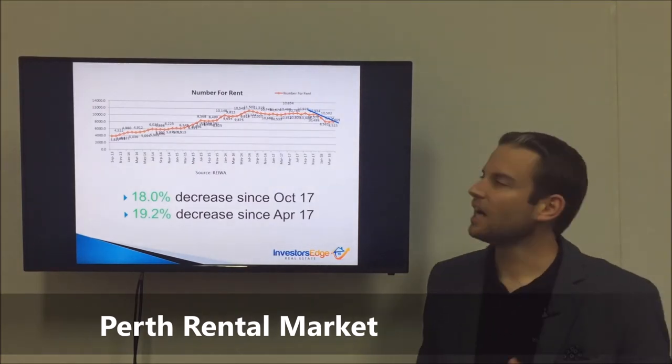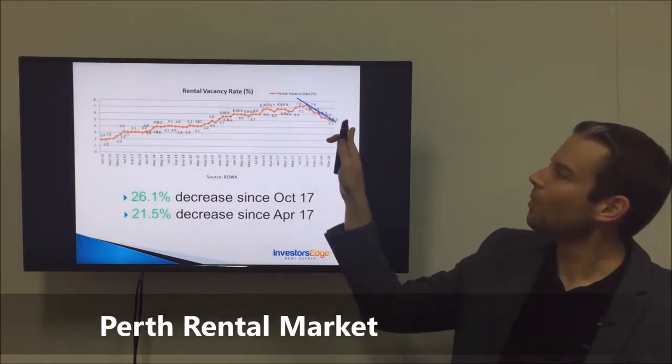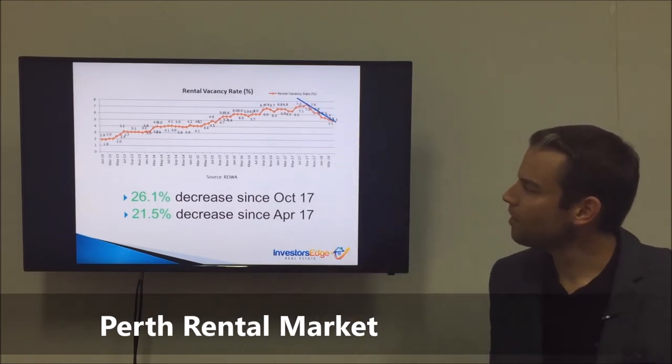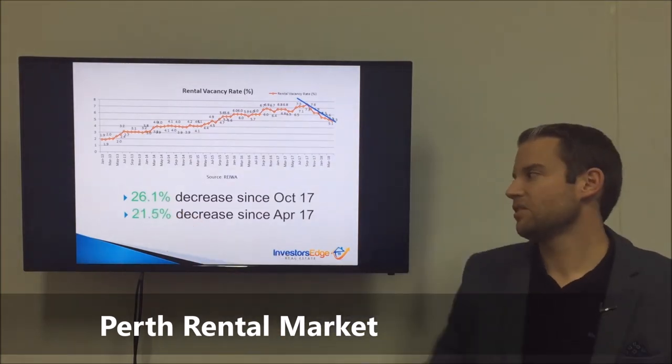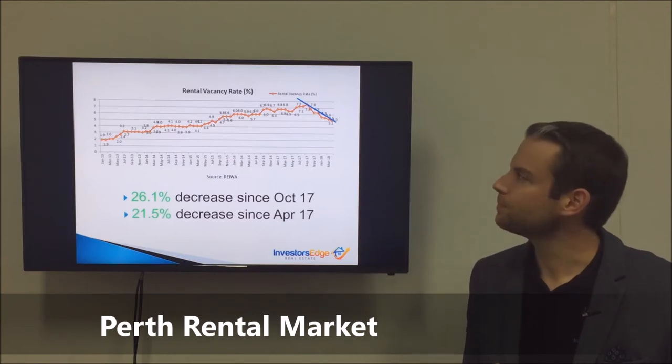So as the market starts to tighten up, we see the vacancy rate drop as well. So look how steep that drop is. We're down to 5.1% vacancy rate, and that's a 26% drop since October, 21% since the previous time last year.